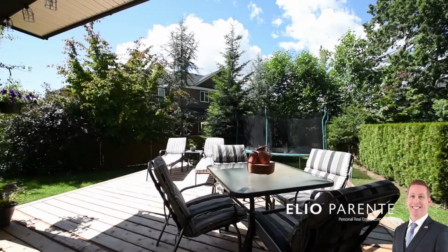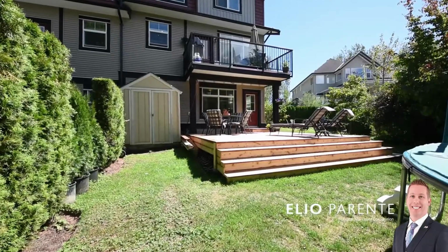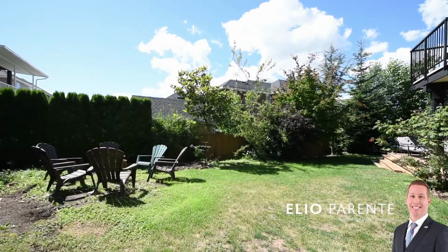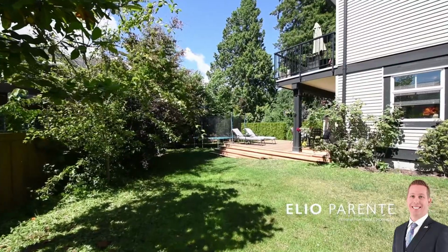Place, but you got to check out the yard. This backyard in this townhouse is larger than most of the houses around in this neighborhood. You don't get anything else like this. This is a one-of-a-kind unit in this complex as well.